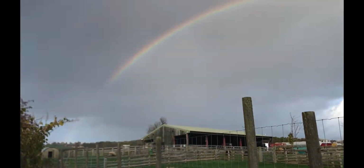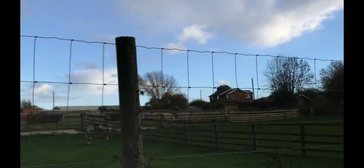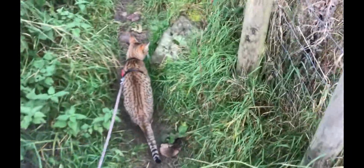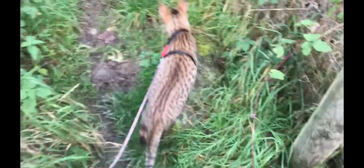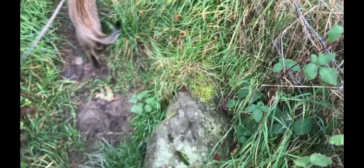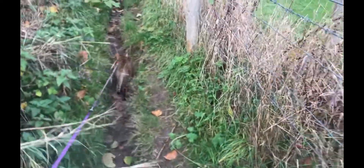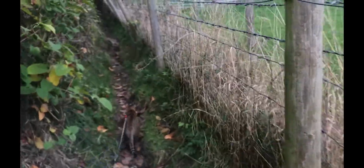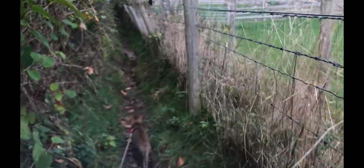No, rain's going to get very, very wet in a minute. You're going to get wet, Chief? You alright getting wet? Oh, what's this? Yeah, go see what you can find. She's off. She's on the hunt for something. Oh, it's not a brilliant track. Very narrow, but gets you a free look at the farm. But it's getting very, very narrow.